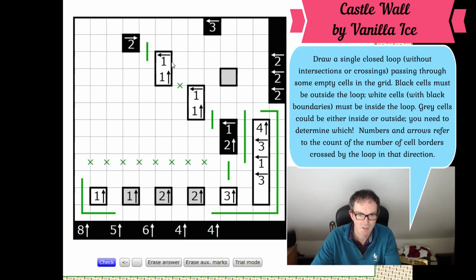Now, why does that matter? Well, let's start with this one clue here. It's no longer possible for anything to come up into that square, because if it does, it will have to cross two cell boundaries. It must only cross one. So actually, we can X in these two here. This is a one clue as well. The same thing applies. This two clue, we've got a one clue there, actually. So that's another line segment I could have put in at the start.